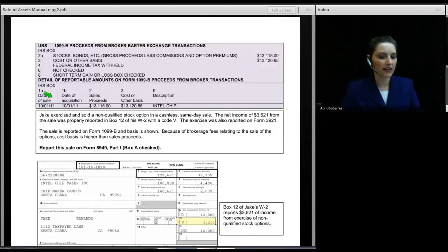On box 1B, it has a date of acquisition. You can see it's short-term. In fact, it's so short-term, it's the same day. And that's normal and customary when you're dealing with non-qualified stock options, which is what this is. The sales proceeds are $13,115. The cost basis is higher than the sales proceeds. We would expect to see that on stock options because usually the brokerage commission comes out, resulting in a loss.